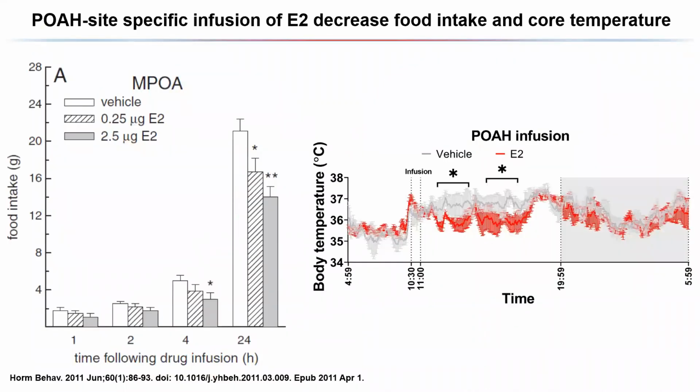Firstly, we were wondering what the effect of the directly infused estrogen in the POAH is. As shown in the left picture, the POAH site-specific infusion decreased the 4 hours and 24 hours food intake. What's more, our data showed that the estrogen could also decrease the body temperature after the infusion.